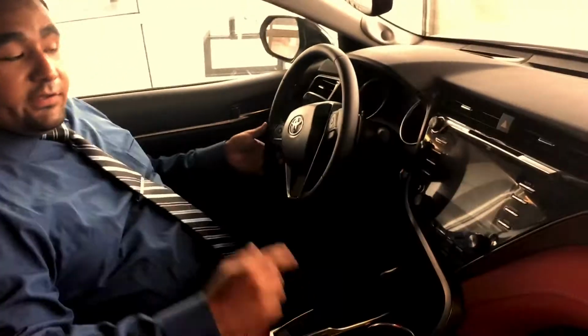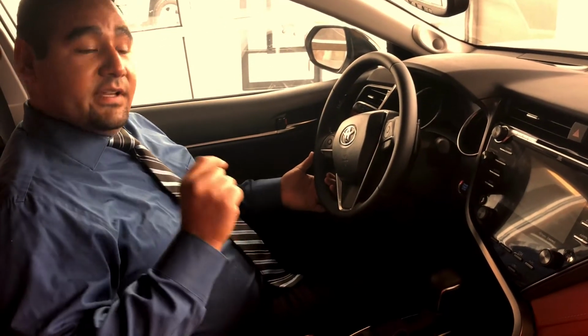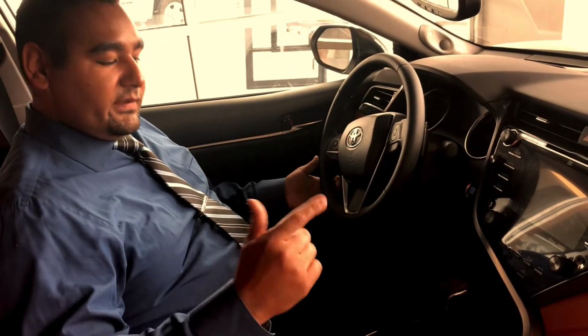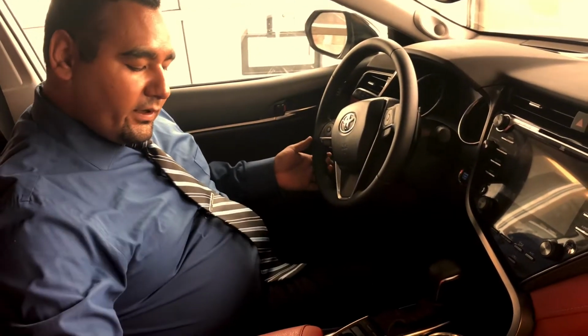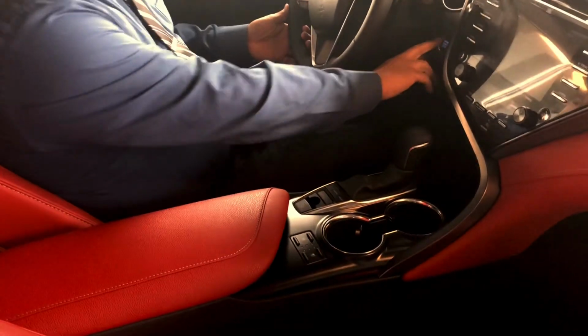All right, so this one here has a JBL audio system. So it has one of the best audio systems that the Toyotas come out with. I'm a big fan of it. It actually has JBL with Clarify. So what that does is it clears out the sound waves when you're listening to music. This one here has heated seats and cooled seats. I'm gonna go ahead and turn it on for you.